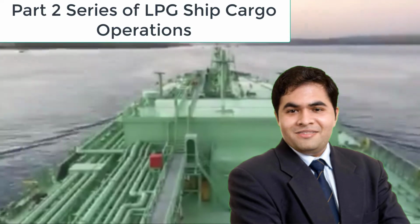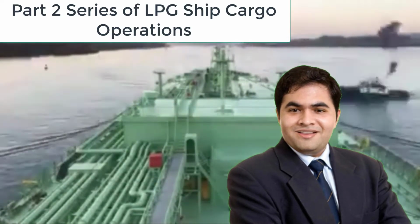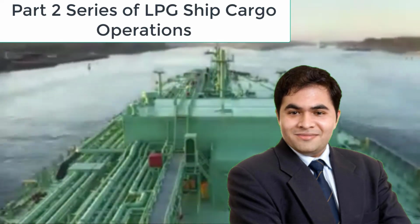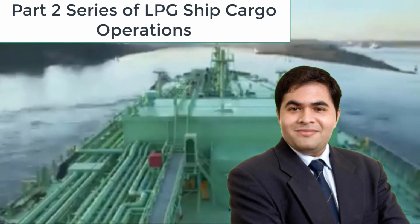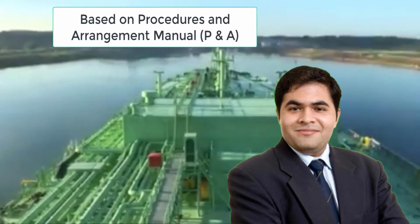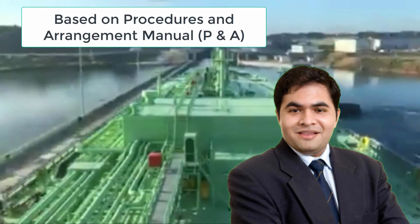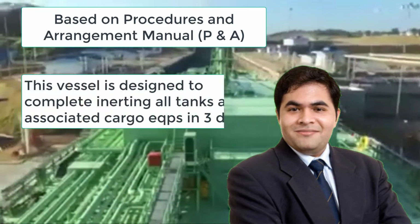Let's begin. This is the second segment in the first series of liquefied petroleum gas carrier ship cargo operations. Let's continue from Part 1 LPG cargo operations. As mentioned in Part 1, basing on the P&A manual of this model ship, the vessel's inerting operations can be done in 3 days.